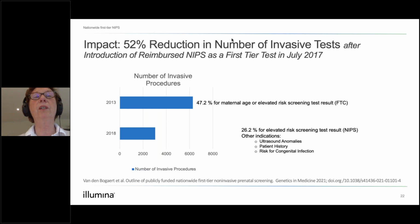The impact of introducing NIPT as a primary test in Belgium was considerable. Whereas in 2013, there were more than 6,000 invasive procedures, half of them for maternal age or abnormal first trimester combined test, in 2018, the first year where the primary NIPT was fully implemented, it was 2,500, so a reduction of over 50%. And the remaining indications were ultrasound anomalies, patient history, or the risk for congenital infections. And of course, abnormal NIPT tests. Also, parallel to this, the live birth incidence of babies with Down syndrome decreased from 1 in 1,600 to 1 in 2,500.